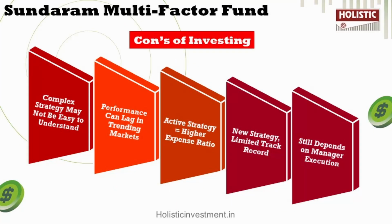Now the cons are: number one, a complex strategy which may not be easy to understand. Multiple factor investing isn't as straightforward as a regular large cap or flexi cap fund, which may confuse first-time investors. Number two, performance can lag in trending markets. In fast-moving bull markets driven by one theme like momentum, this fund might underperform. Number three, active strategy equals higher expense ratio. Since it's not passive, the fund charges higher fees, so alpha generation must justify the cost.